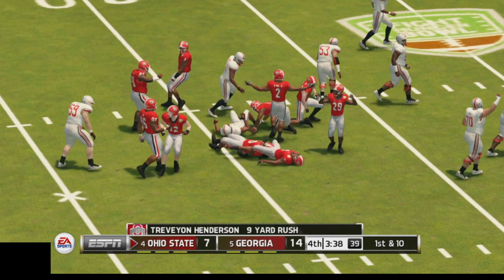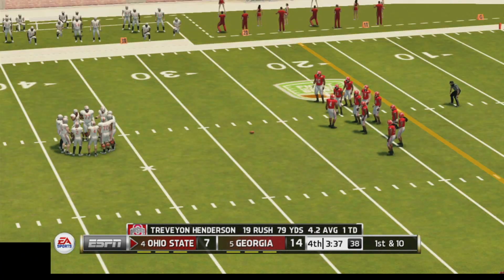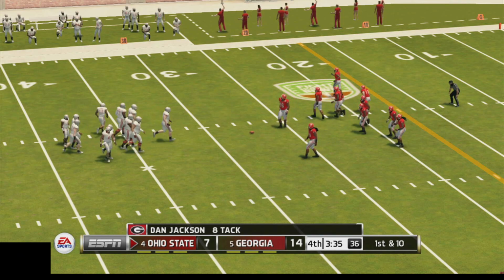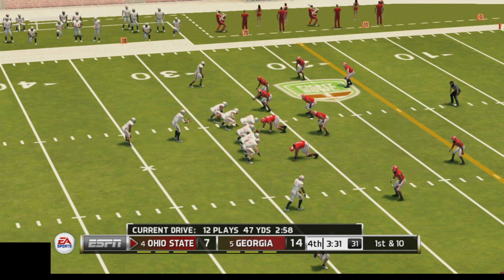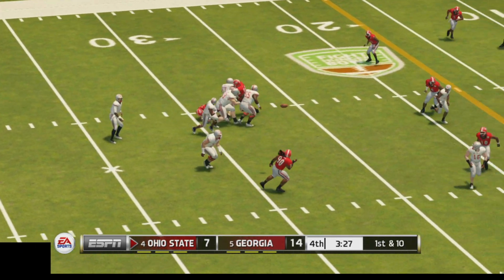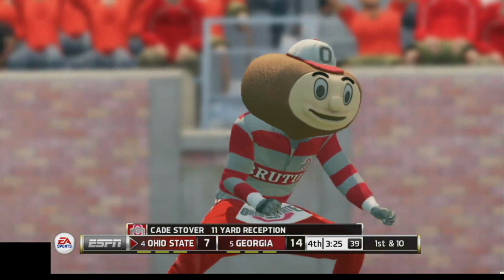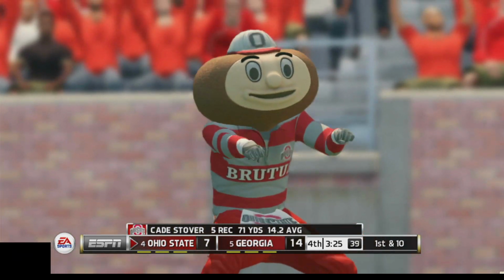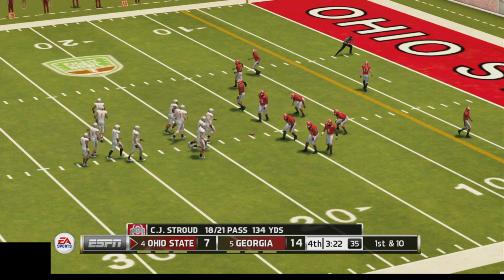Tackle around the 27-yard line. That makes it first and 10. First and 10, ball on the 27. Slings it. He's tackled at about the 17-yard line. Number 10 on the tackle at the 17. And this is the 14th play of the drive. First down.